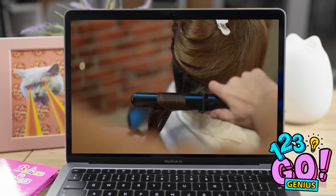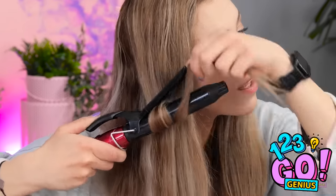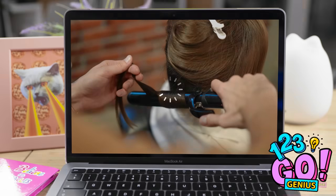This hairstyle is so fantastic! I wonder if I could get curls like that. Only one way to find out! Here goes nothing! Just one strand at a time, right? This isn't so hard. But how long am I supposed to hold it? Okay, I'm still holding.